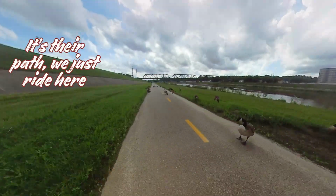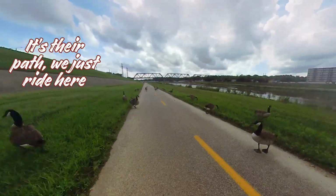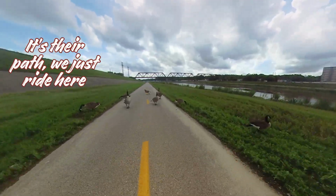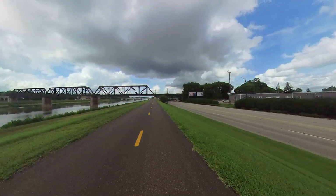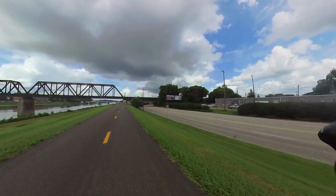These geese don't seem to make too much of a fuss except in the spring when they're on the path with their young ones. Then you'll get some spread out wings and some hissing. The trail is a bit of a goose poop minefield in some sections though.